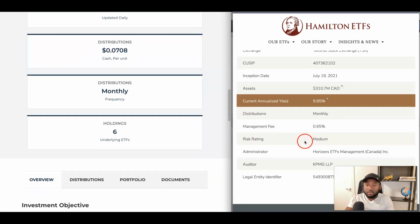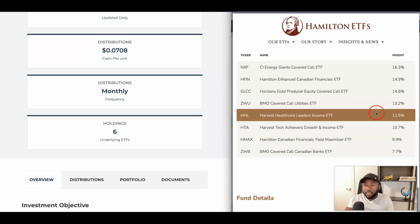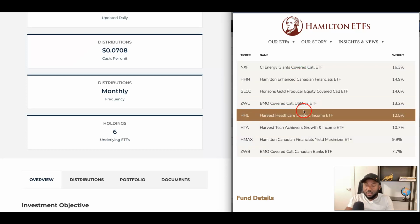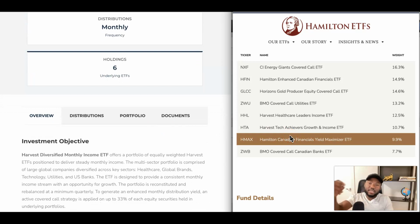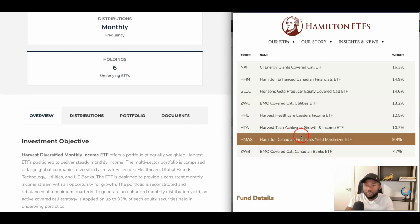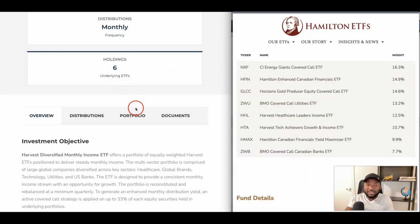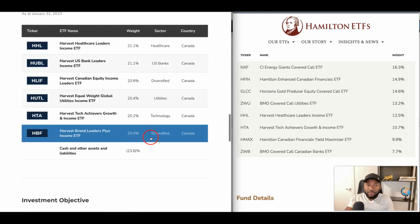The other key factor, when we come to it, let's look at the underlying ETFs. So this one has these covered call ETFs. Both of them are fund of funds. So they're funds that invest in other funds. So that's what we call fund of funds. This one has about 1, 2, 3, 4, 5, 6, 7, 8 ETFs. And this one has 6 holdings. We can see the portfolio here. If we look at the portfolio, we can see these are the ones they invest in.